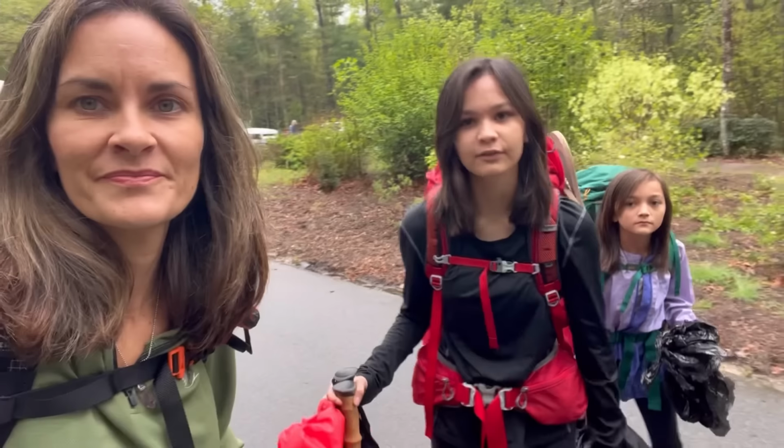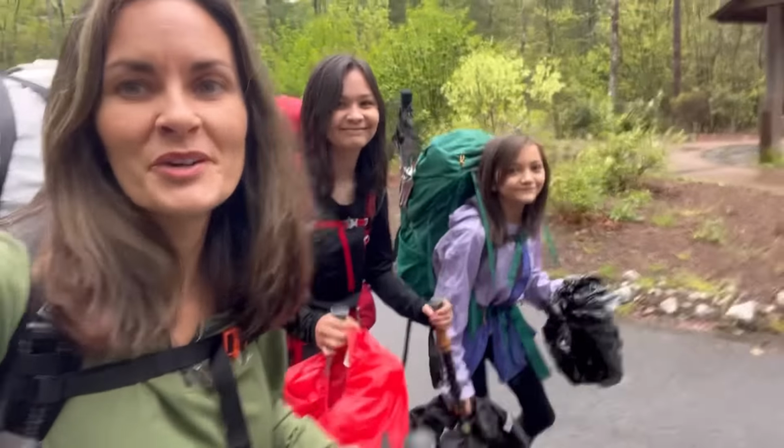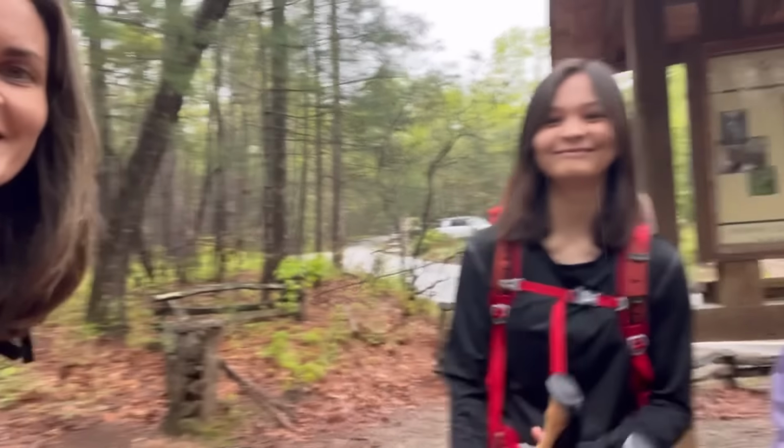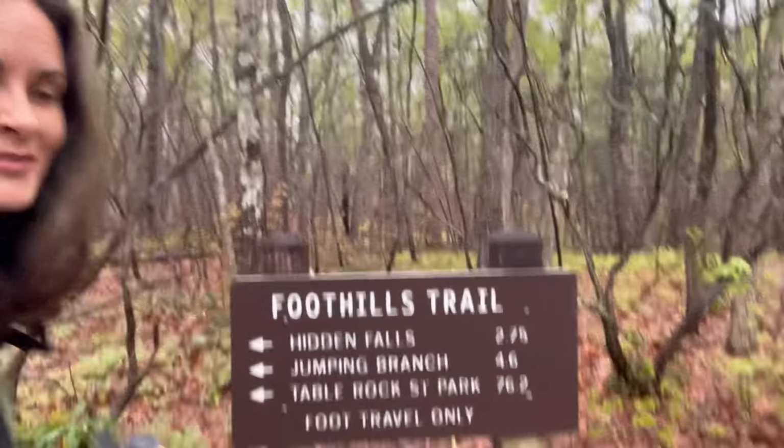Also, I know we've mentioned the last time we completely thru hiked the Foothills Trail in April, we went from Oconee to Table Rock. So we're here. We just got dropped off by Taz, and we're getting ready to start our trek. It's about 50 degrees, and it's raining. So we're gonna stop and put on our rain gear, and they're gonna put their pack covers on. So we're all ready to go. Let's move.